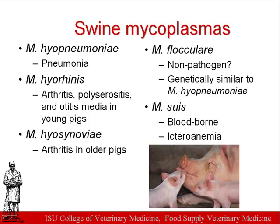And so if they have to get everything from their host, then they must have some mechanisms to steal those. And it's very genetically similar to Mycoplasma hyopneumoniae, and so it's the mycoplasma that we like to think of as having the highest potential for cross-reacting and causing false positives in some of our assays.